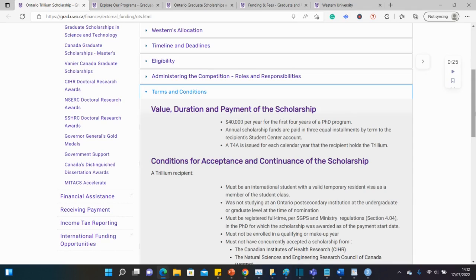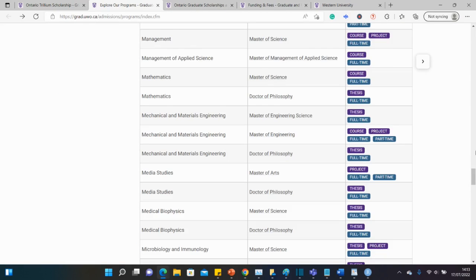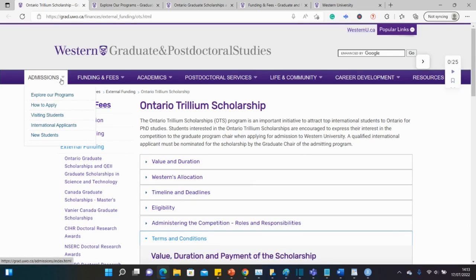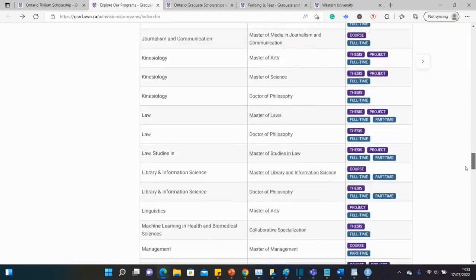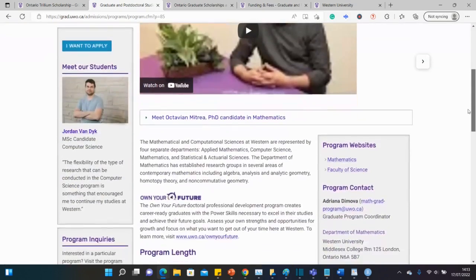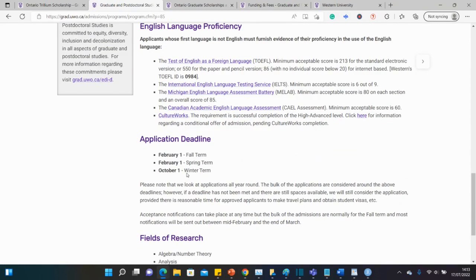There is lots of information here on the website where you can get guidance on how to apply for the scholarship. So, for example, let's try to see the requirements for one of the departments. This is the list of departments, and it's very easy to get the list. Just go to admissions, go to explore our programs, and then get the list of the different programs. Let's say I'm applying to the maths department, a PhD in maths. So I go to the maths department and see the application requirements and also the deadlines.